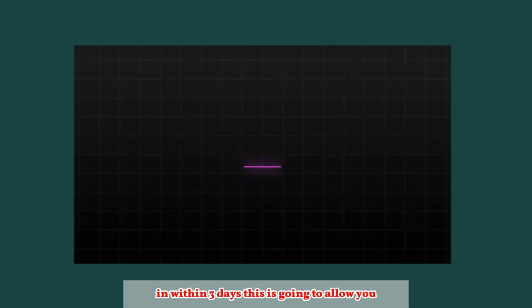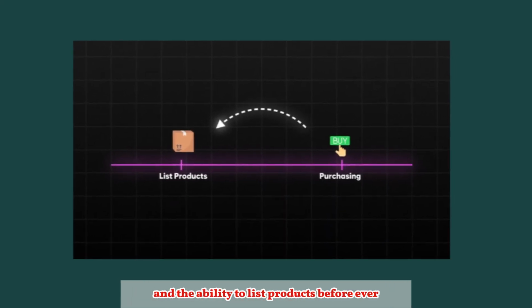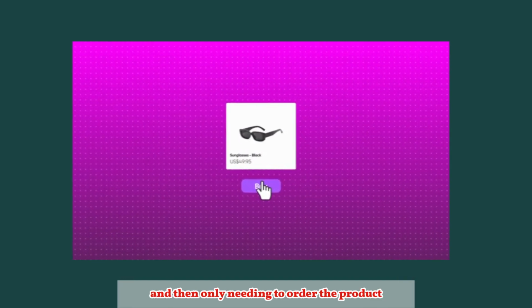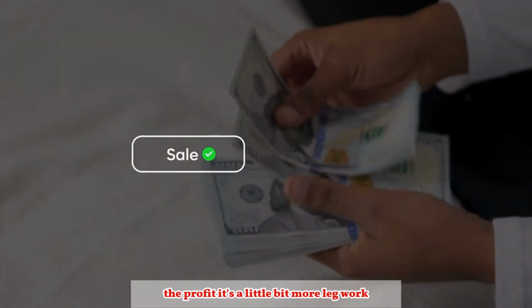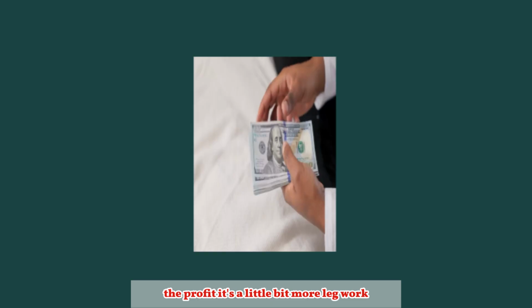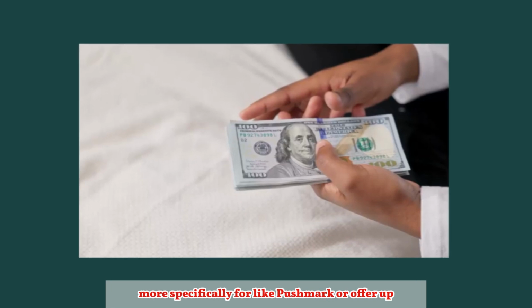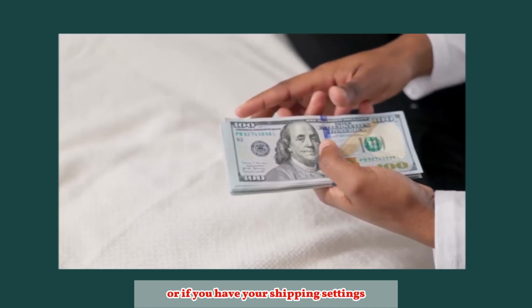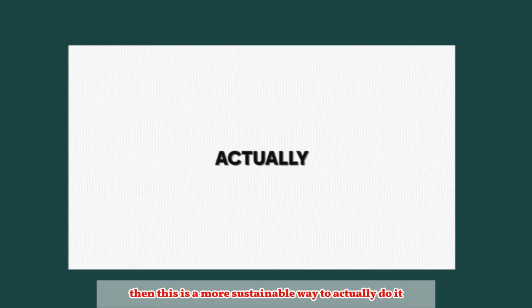This is going to allow you all the benefits of drop shipping and the ability to list products before ever having to purchase them, and then only needing to order the product after you are already guaranteed the sale and the guaranteed profit. It's a little bit more legwork, but if you're using the label for the platform, specifically for like Poshmark or OfferUp, or if you have your shipping settings set up to use the TikTok label, then this is a more sustainable way to actually do it.